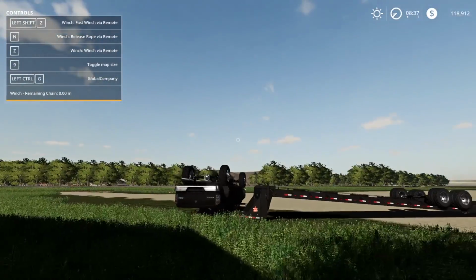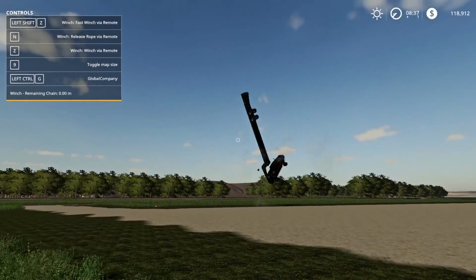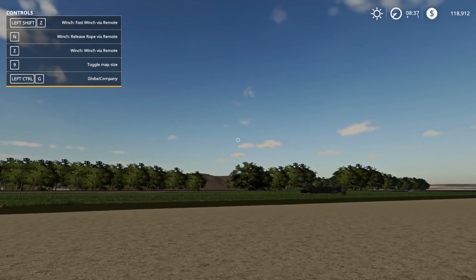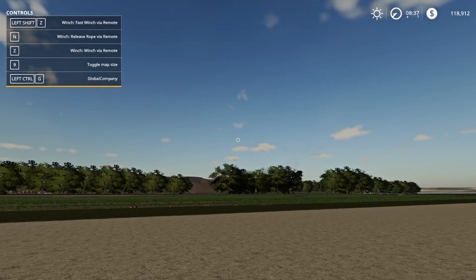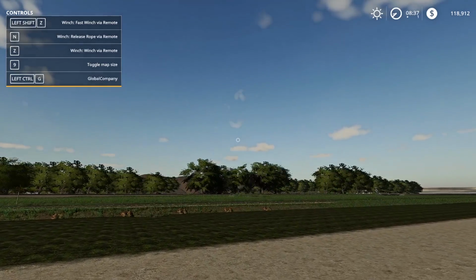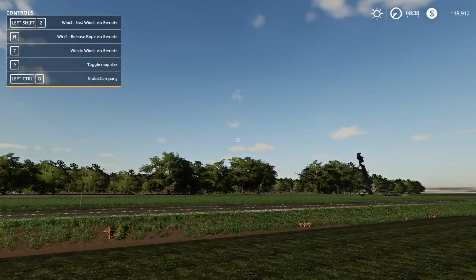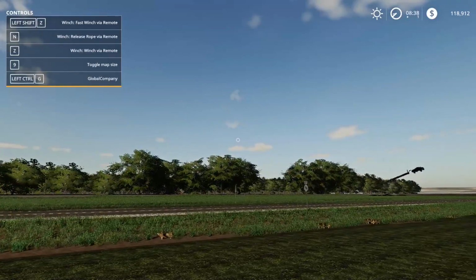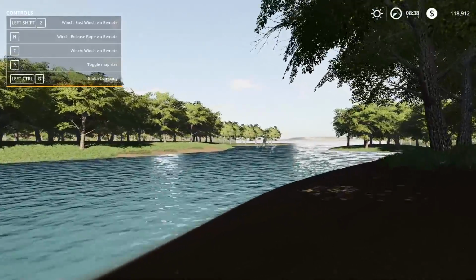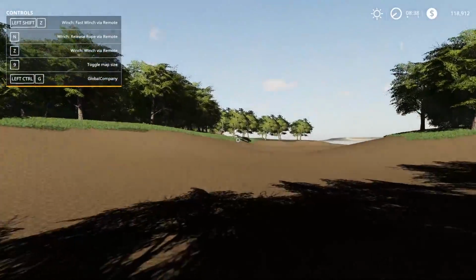Oh boy. Oh no. Oh god, no! Stop! Please, come back! I didn't mean to. Come back! What's it doing? What's my truck? What are you doing? Come back. Stop running away from me.